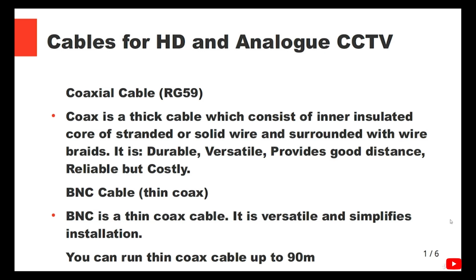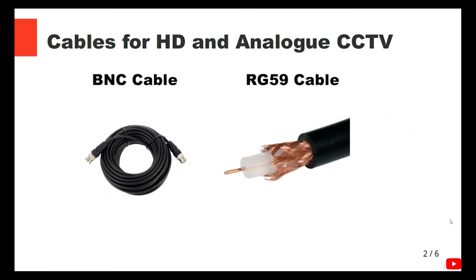Another one is BNC cable, thin coax. It simplifies installation but goes on much shorter distances. RG59 can go around 200 meters, whereas this one only 90. That's more or less how the BNC would look, and that's how it looks when you strip RG59.